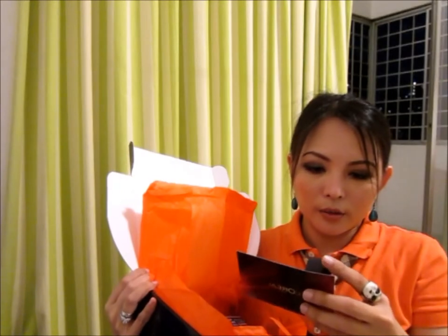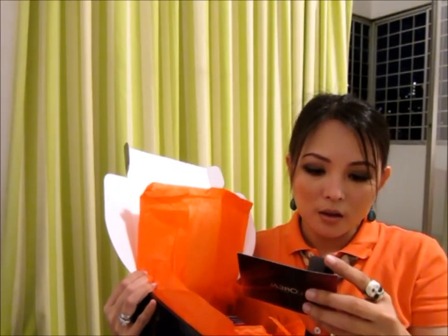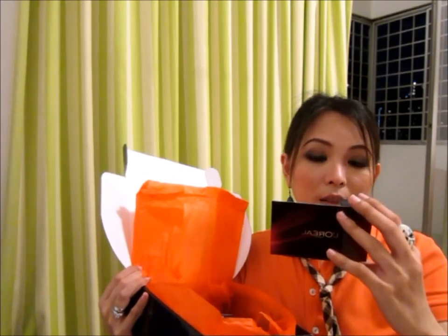Nice. And then I got a L'Oreal Revitalift Laser Serum. Serum or cream? Is this two? It's anti-aging. Renew anti-aging serum and new skin anti-aging cream. Both anti-aging. Yeah, I know it. It's two. Ooh, I love the colors. Blue, red, and the gray.